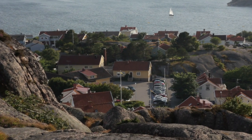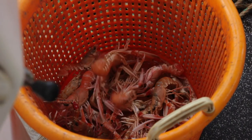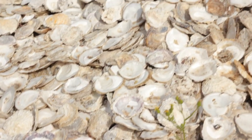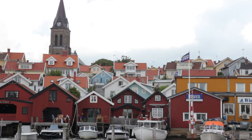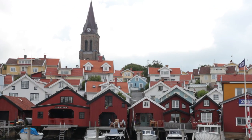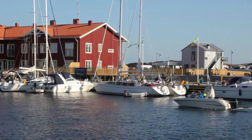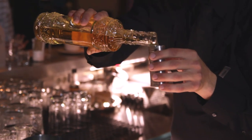The west coast of Sweden is definitely living up to its reputation for world-class seafood. From the crayfish to the best oysters in the world, everything has been absolutely incredible. Combined with the Swedish sensibility for keeping things simple and letting the fresh ingredients shine, this should totally be moved up on your list of destinations to visit armed with a large appetite. And the drinks don't disappoint either.